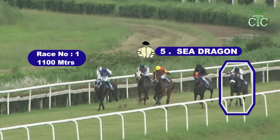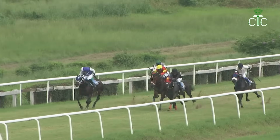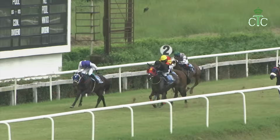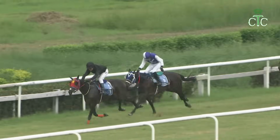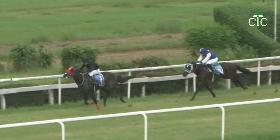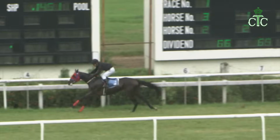Number 5 is Sea Dragon. Sea Dragon had a win in the winter season in race number 119, where it got the measure of Light in the Sky. And this season, in race number 1, Sea Dragon, who was in 5th spot as they entered the home straight, made a 1 place improvement and eventually finished 4th. The winner here was Lion Queen, who won that race by a widening margin of 4.5 lengths.